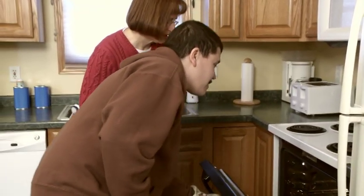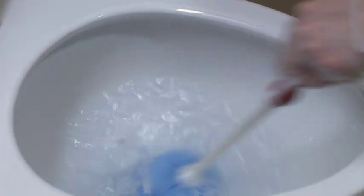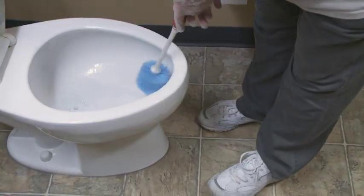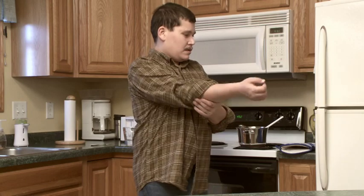Second to a scald is contact with a flame or hot object. The next cause of a burn is from chemicals. This happens when a chemical, such as bleach or toilet bowl cleaners, is swallowed, spilled on the skin, or splashed into your eyes. The following are general safety tips to help prevent burns.